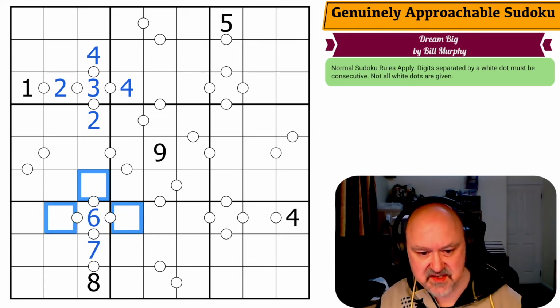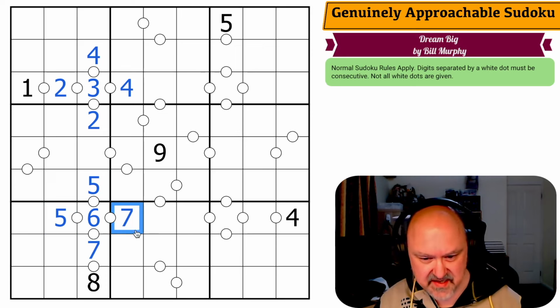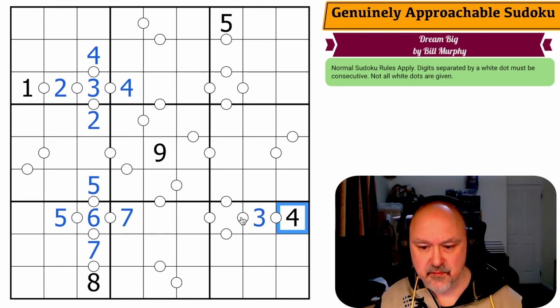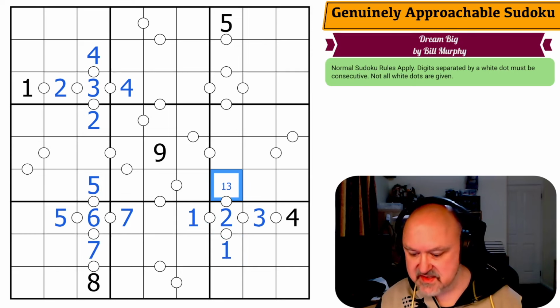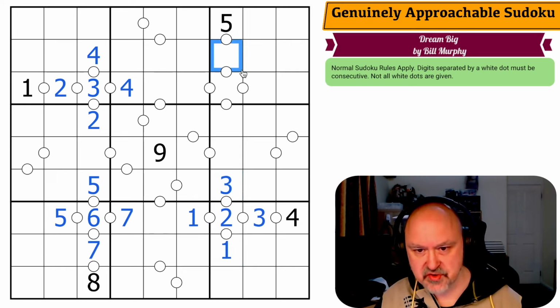Consecutive with 6 is only 5 and 7. Those two both see 7, so they're 5. That now sees a 5, so that's a 7. Consecutive with 4 is only 3 or 5, but it sees a 5, so that's a 3. This 3 is only consecutive with 2 or 4, and it sees a 4, so that's a 2. Consecutive with 2 is only 1 and 3. Those two both see 3s, so they're 1s. That 1 now makes that a 3. Okay, we got some launching.